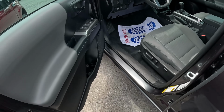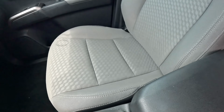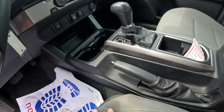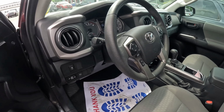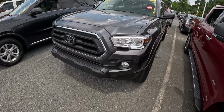All right, inside. Let's check this out. Inside looks very good. We got a little bit of staining happening on those seats. Actually, you know what? Quite a bit of staining back there. Other than that, just a cleanup. Screen looks good. All this looks good. Anyway, this should still bring tons and tons of money. But we'll check it out, see what a dealer's going to pay for this Tacoma.